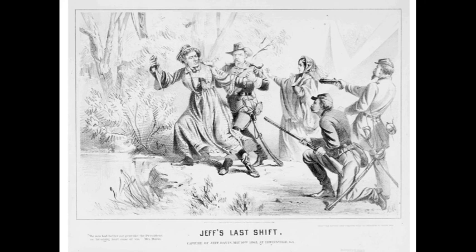Mrs. Davis is there and saying, "The men had better not provoke the president, as he might hurt some of them." This cartoon probably was ripped off as many times as the "Why Don't You Take It" cartoon. I don't know if anyone's actually done a catalog of the number of cartoons that were produced with the image of Jeff Davis in women's clothing, but it was kind of the coup de grace of the Great Southern Rebellion, and the North couldn't get enough of it. For months, they just loved this image. It was produced in every possible way, celebrating the ignoble end to the lost cause.